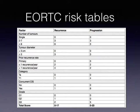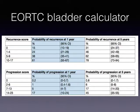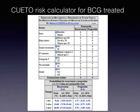What are the other high risk features? These are the EORTC risk tables. I think these are very nice. They show all the factors that you find at cystoscopy and how it accumulates risk scores. You can see you get very high scores for concurrent CIS and also for T1 in terms of progression risk. And then when you calculate your score, you can look at the recurrence and progression charts and calculate what the patient's risk is. The Cueto risk calculator, which is developed by the Spanish group, is for the BCG treated population, so this is also useful in predicting who's going to fail BCG. It is in Spanish, but you don't have to be a genius to work out what recurrencia and progresión are.